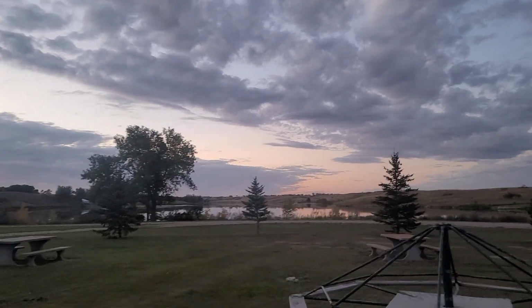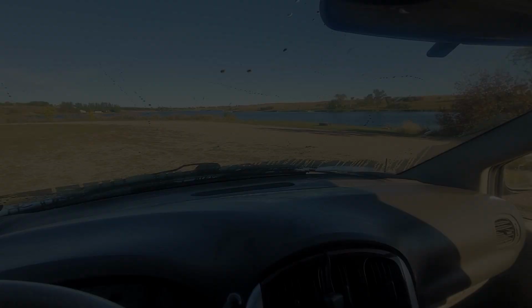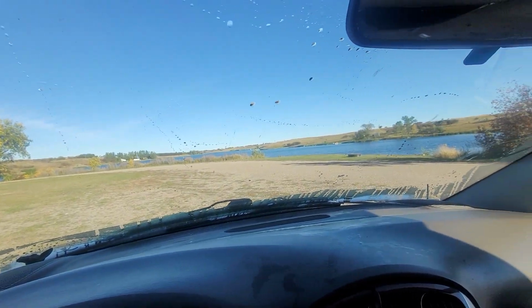That's cool. I love the sound of coyotes. Well, it was a beautiful stay, right next to the bathroom, right next to the reservoir. It's cold out there. It's super cold. Yeah. All right, hitting the road, on to the next adventure.